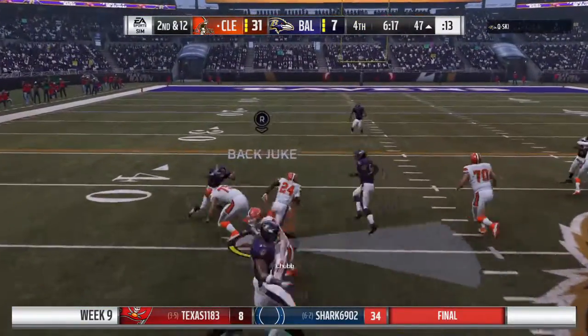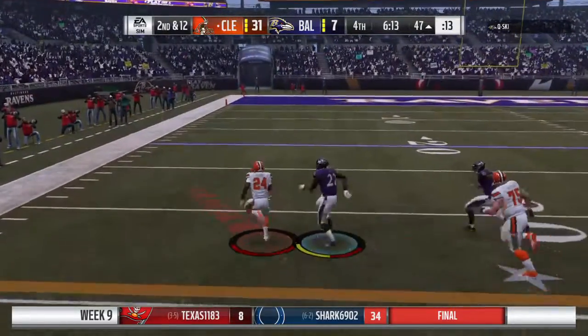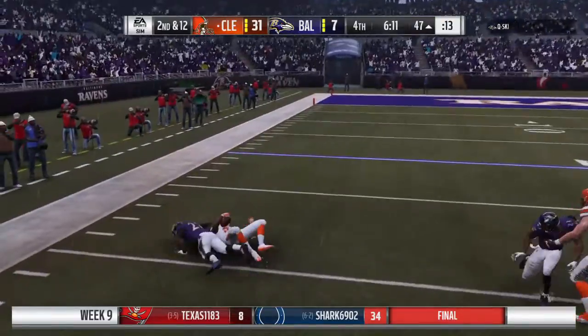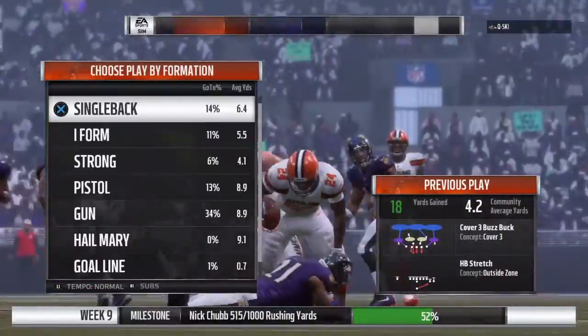Handoff comes to Chubb. And now running right through it. And he's taken down inside the 30. Big yardage there for the Browns, 18.